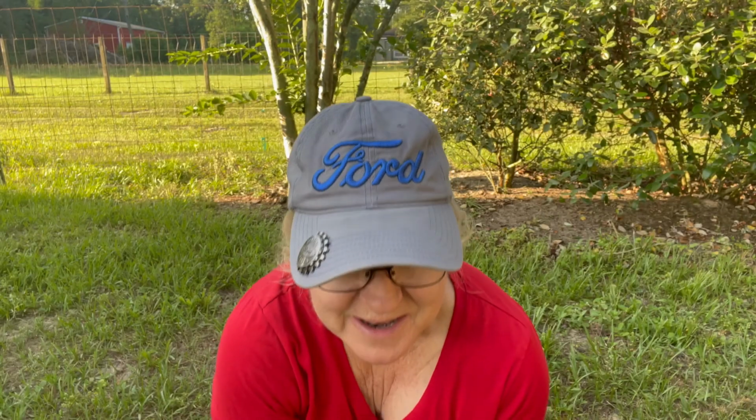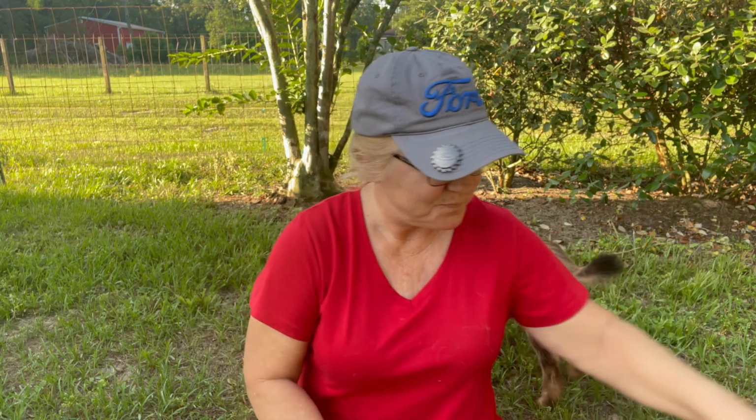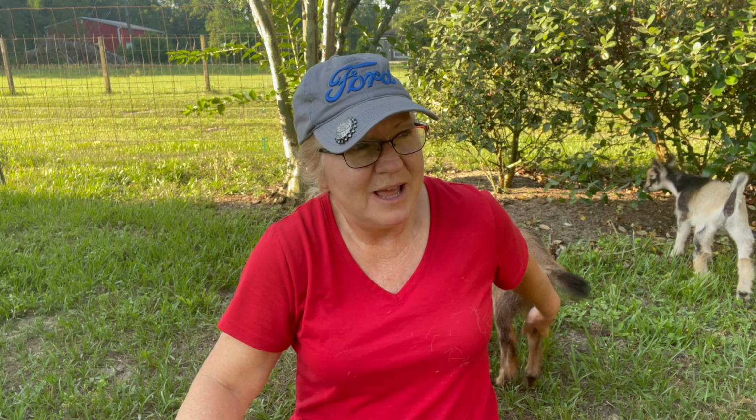We have Nigerian dwarf goats. This is Fiona. And we got them because we are on a small piece of property and we needed something that wouldn't take up or need a lot of space, but we could still give them adequate housing and a good place to live. And in return, later in life, when they are able to be bred and have babies, we'll be able to provide milk for our home, along with cheese and ice cream and soap and all kinds of good things.